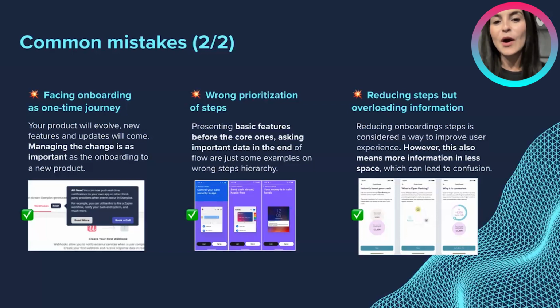Another mistake, the wrong prioritization of steps. If you read an article about how to do a good onboarding, if you go to a blog, you see that, okay, this is a golden rule: you should present the core features up front, right?